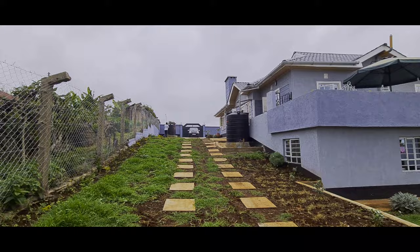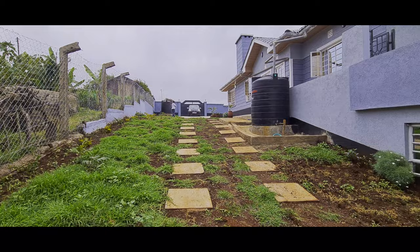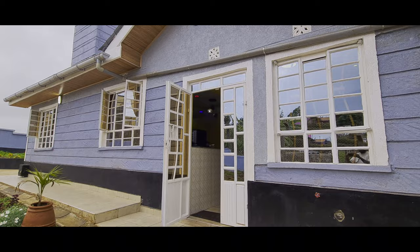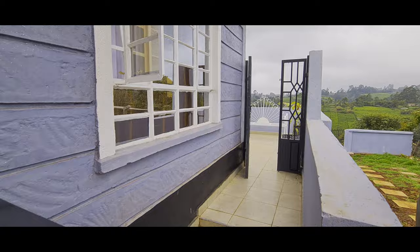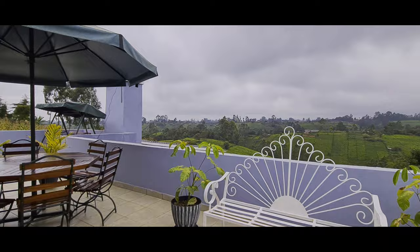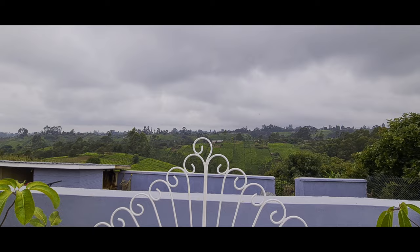Before I get in the house, the door you see here is the kitchen door. You have a cylinder here, well connected. And then you have a place where you can come and relax, watch the view. You understand the view.